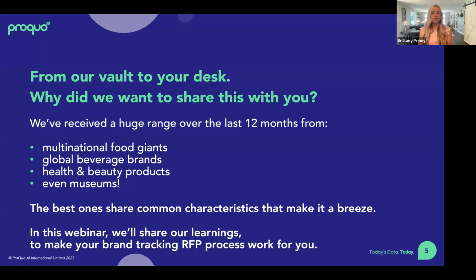So what Danielle and I wanted to do was help you with this process. As James said, we work at ProQuo. ProQuo is a brand tracker. So as you can probably imagine, we've seen our fair share of RFPs for brand trackers over the past few years, and they really vary in quality and comprehensiveness. But across all the different categories we've worked on RFPs for, from food to beverage to health and beauty to services to even museums, funnily enough, there are some common characteristics that seem to lead to a better, more successful process for our customers. We wanted to do this webinar to share those learnings back with you to hopefully improve the RFP process for you, make it simpler and make it a little bit more fun.